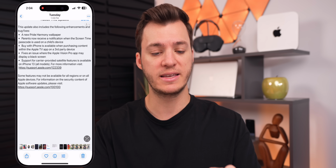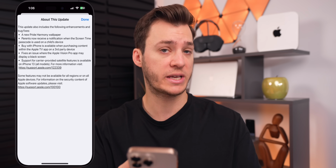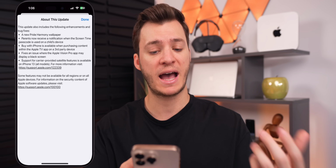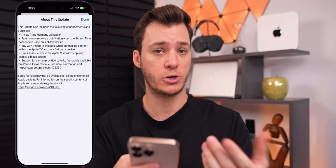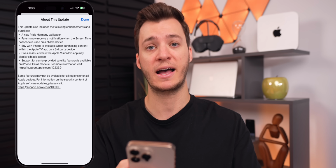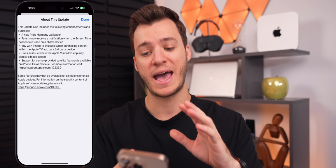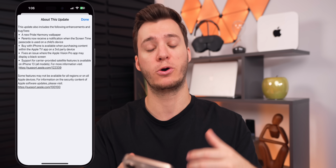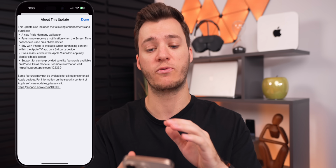So if you go ahead and check out the notes here, the one thing I thought was pretty interesting is the fact that you now get a notification when screen time passcodes are used on a child's device. If you have children set up on your account, if you're trying to monitor their screen time, if they somehow guess the password or see you putting it in, now you'll get notified when your child actually inputs that screen time passcode to potentially bypass certain app limits. So that's a nice addition there for screen time.